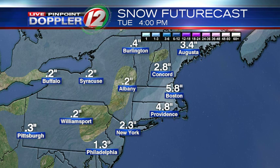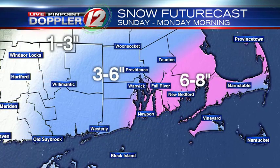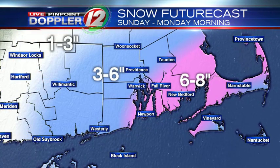This is the American GFS model. What's interesting about this is that even though you see around 5 for Providence, 5 for Boston, and some heavier amounts in eastern Massachusetts, it's actually spitting out a lot more in the way of precipitation. However, it's also putting temperatures above freezing at times for coastal Rhode Island, coastal Massachusetts, and Cape Cod. So that's why you're seeing lower amounts out towards Cape Cod. But should the temperatures get just a little cooler than some of the models are anticipating, that could really thump eastern Massachusetts with a lot of snow.